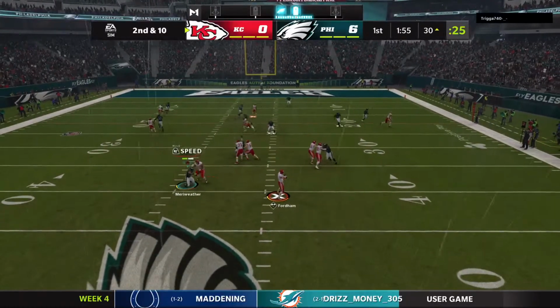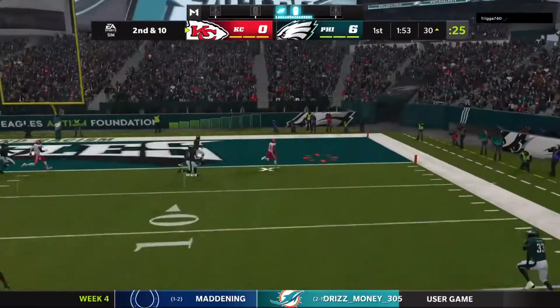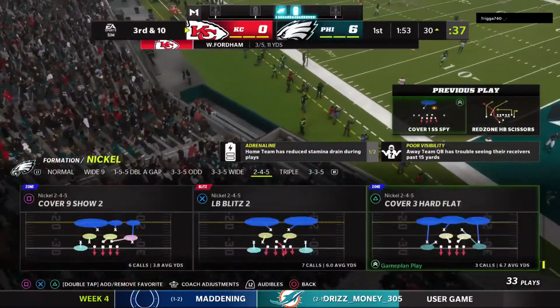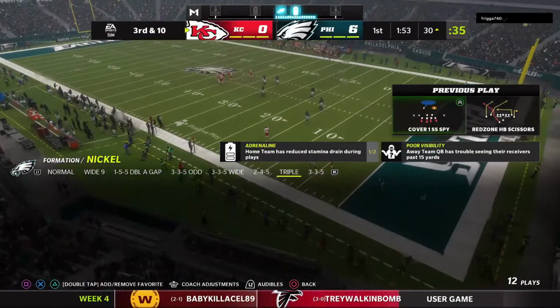Now back to throw. And going deep for Hill. And that will be incomplete. Tried to dial up the long one way out there, but it'll be 3rd down.